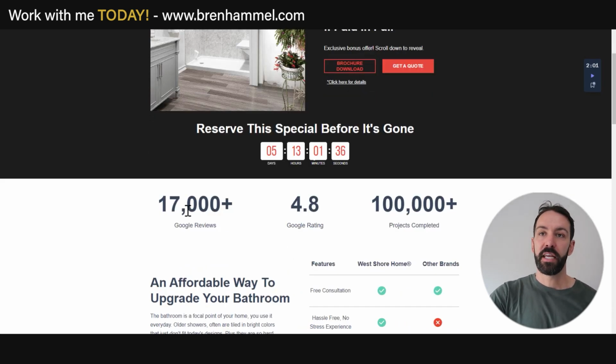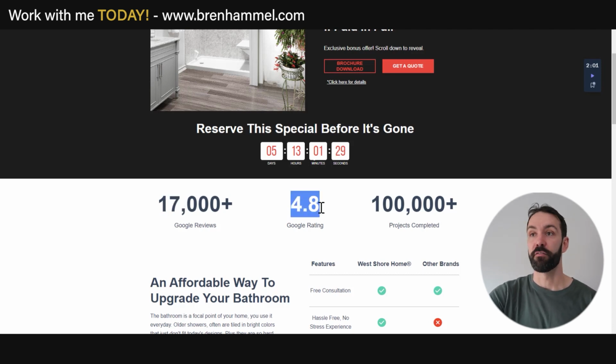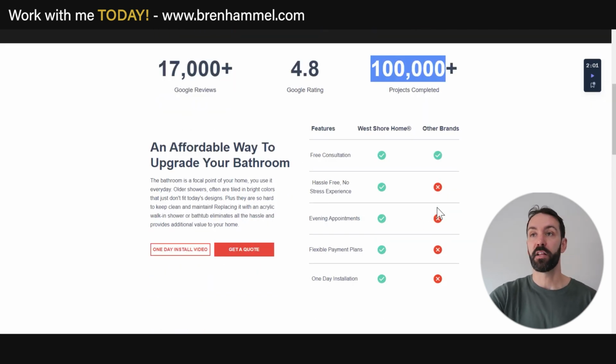So again, we see here 17,000 plus reviews on the other landing page. We said 20. On the other page said 4.7. Here we've got 4.8. 100,000, that's consistent. Here we see a really quick way to differentiate themselves through a table. So West Shore Home, and it's just free consultation, yes, yes, hassle free, no experience. Of course, they're just making out the other company to be, well, there's not even another company, but everyone else is really bad at these things, but we're fantastic.